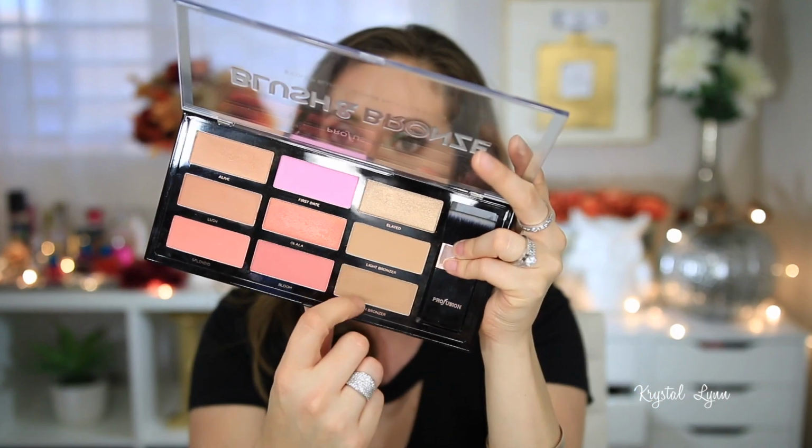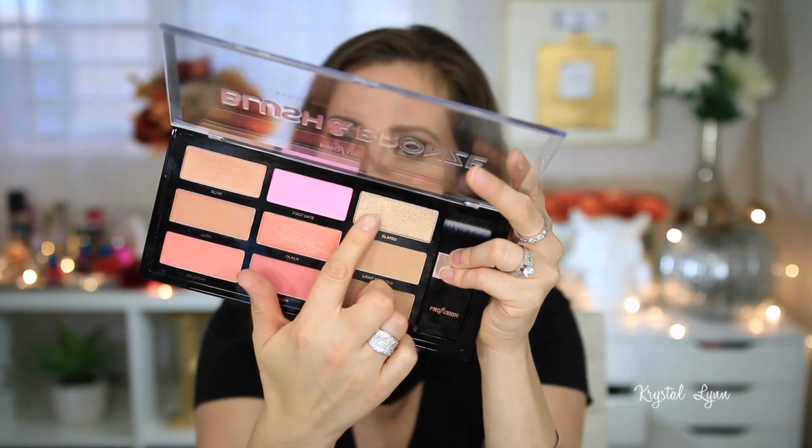And the two matte bronzers here work really well for me. This one's too shimmery for me. I guess if I mixed it with the matte ones, it would be okay. But the bronzers and the blushes, they blend out so nice.